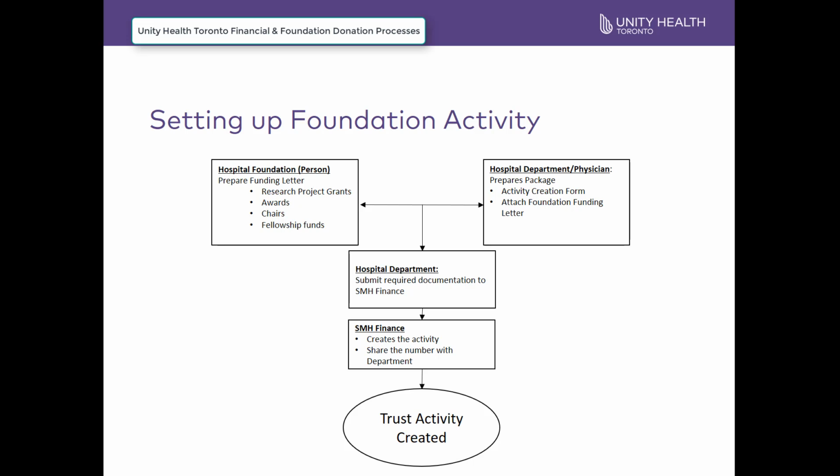The creation of a unique activity for each project will help ensure funds for specific projects are not used incorrectly and to ensure all funds have been received. Steps to create a foundation activity. The foundation and hospital department will seek to secure funds for the project. The foundation will send a donation confirmation letter to the hospital department.